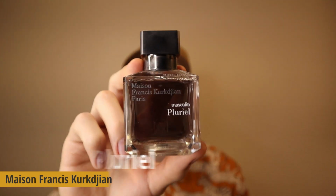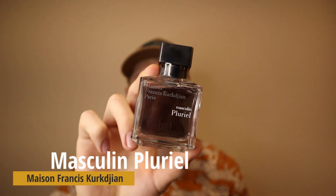This is coming from the house of Maison Francis Kurkdjian, and this is Masculine Pluriel. And I love the juice color here. The purple look is really nice. Now this is kind of a simpler fragrance. There's really not much complexity here. It's kind of just what you get at face value.